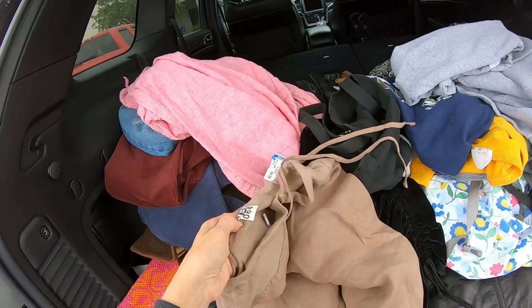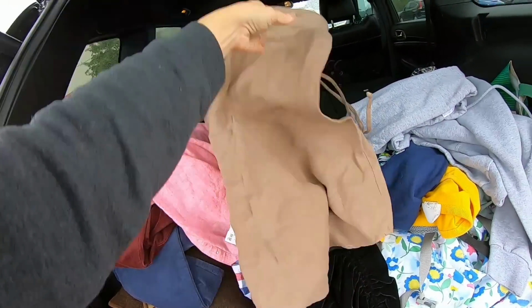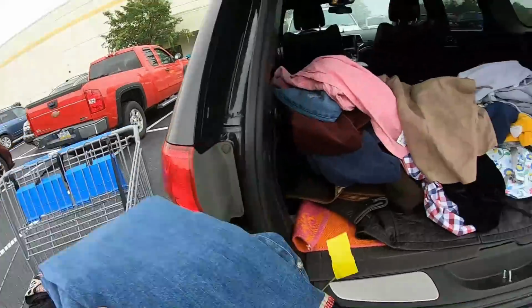Here is a linen skirt, and who is this? 3 dots, made in USA. Anytime I see a made in USA, I really pay attention to that.